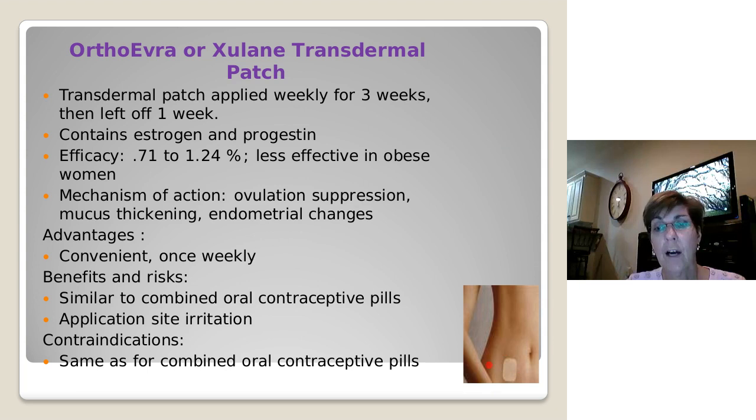One caution here is some people get irritation at the site of the patch. If they have a hard time using Band-Aids, if they break out when they use a Band-Aid because of irritation, then they might have a hard time with this method.